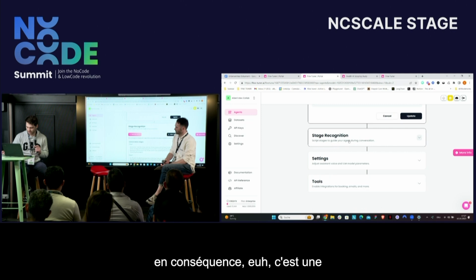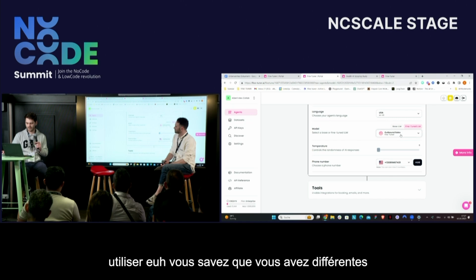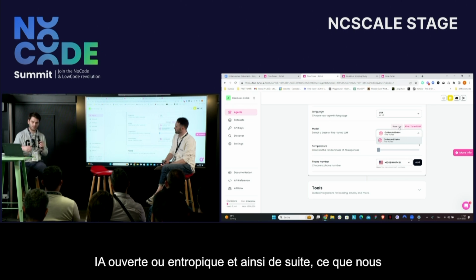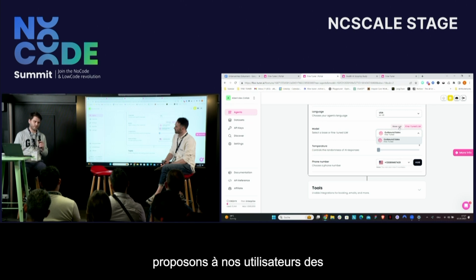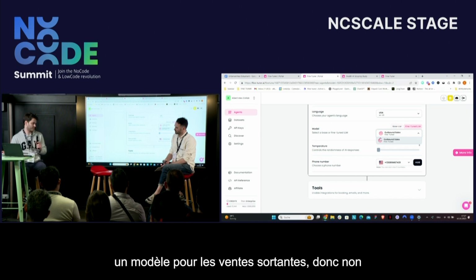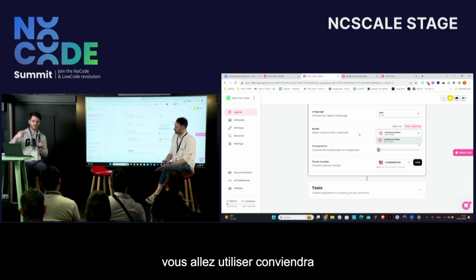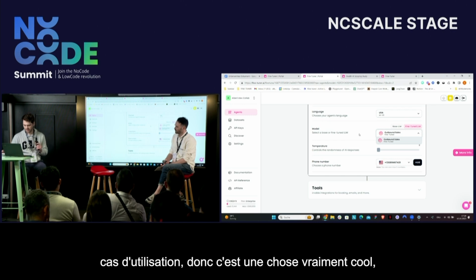This is context awareness. Users have different options for language models, like OpenAI or Anthropic and so on. We're going a step further and offering our users fine-tuned language models in different templates. So if you're going to use your agent for sales, we have a template for outbound sales. Not only the information that you provide as context, but also the language model you're going to use is going to be fully fine-tuned and adjusted to your use case. That's a really cool thing.